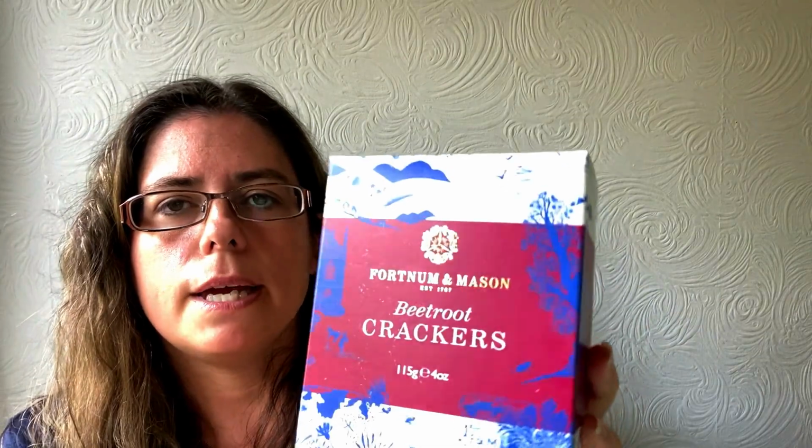I just thought would be yummy for my friend. Then also just a bit of savoury and sweet combo. The Fortnum Mason beetroot crackers, which are 115 grams. Again, if I've got the individual images for these, I'll put them on screen. And I can't remember the exact pricing, but I'll put a link to the details below. So that's a really nice size.